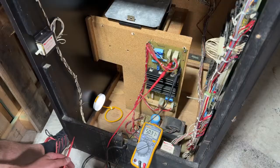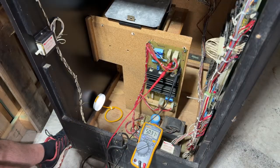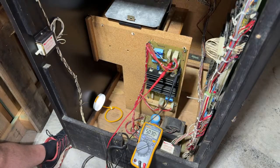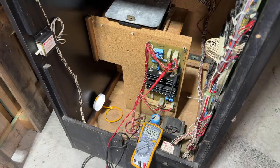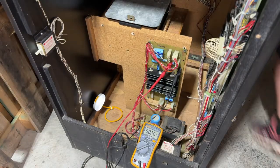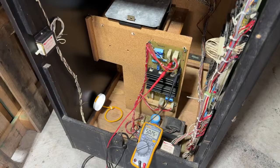I don't have it in test mode. I'm going to leave that right there for the voltage. Oh, I don't have buttons hooked up. So how am I going to start a game? All right, coin door lights work. The original marquee light works. How do I start a game without buttons attached? That's a bit of an issue, isn't it?